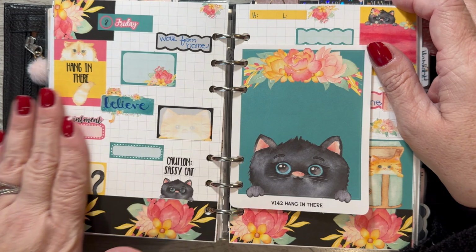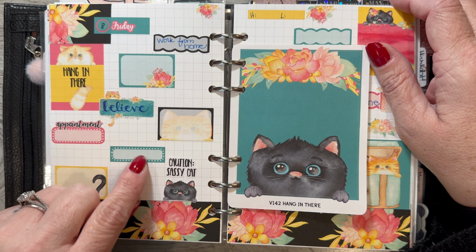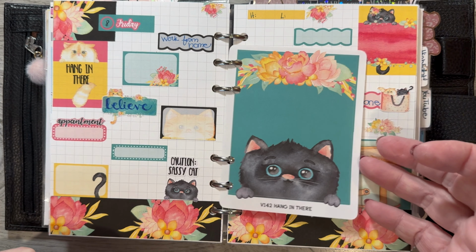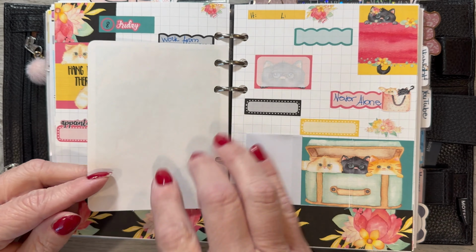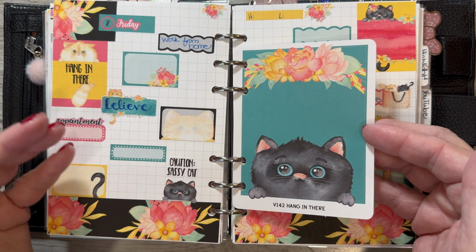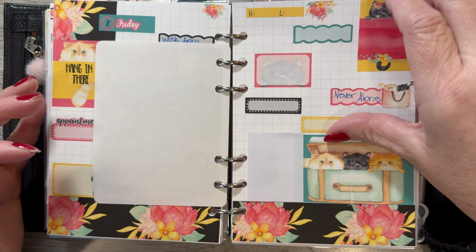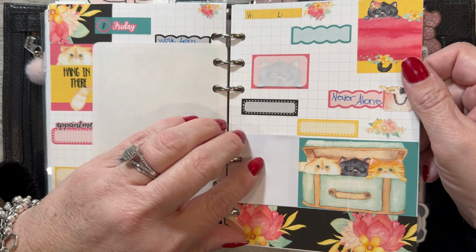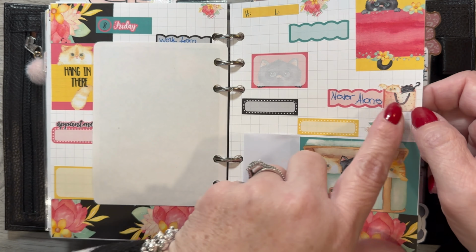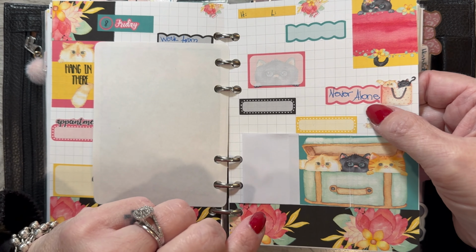And then Friday is the day that Alex has something going on, so I put Believe here. Caution, Sassy Cat. I'm working from home that day. It says hang in there. And then I thought maybe if I learn more about it, I can put some information on the back of this. And if not, I can still use it for something, or I can just make it a cutie in here. A tip-in, I think is what they call it. Tracy, you'll correct me if I'm wrong. And then I also put Never Alone, and I thought that was cute because there's two cats in this little bag. So we are never alone.